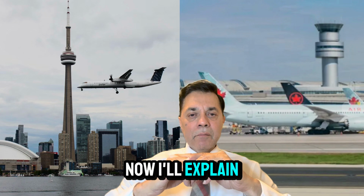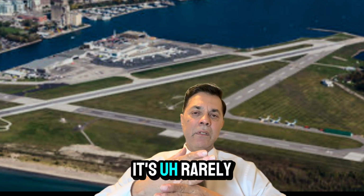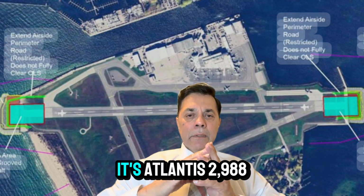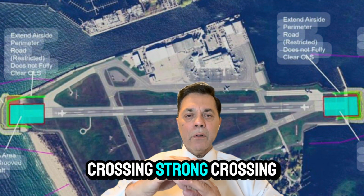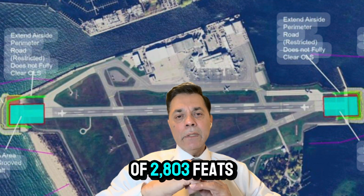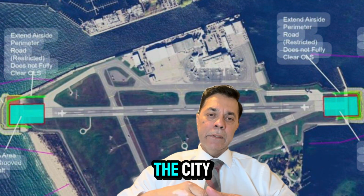So now I'll explain the runways at Pearson and Billy Bishop Airport. Runway specifications: Billy Bishop Toronto City Airport YTZ has only one main runway, and one crossing runway that is rarely used for the crosswind component. The main runway is 08 and 26, 3,988 feet long and paved, handling all traffic for smaller operations. The strong crosswind runway, 15 and 33, has a length of 2,803 feet, and they don't offer parallel landing because, as I told you, it is a small airport with limitations. On one side it's water, on the other side is city.